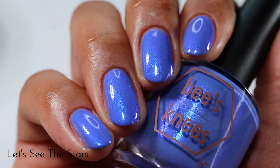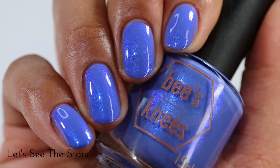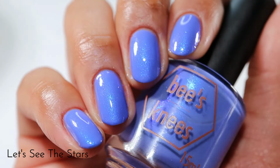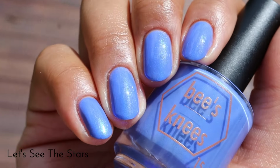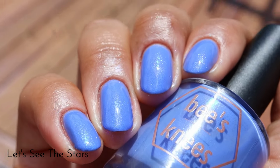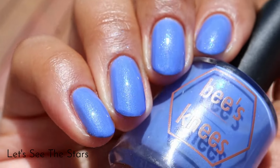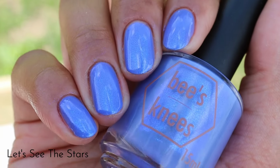It's just such a glorious color, and I feel like this kind of periwinkle cornflower blue looks amazing on everyone. Again, this finish was such a shock to me because I don't think about creamy shimmers with Bee's Knees, but I love that they're trying new things, and I think this one was a home run. If you like a soft, more subtle shimmer, you are going to love this one. So here's in sunlight with a glossy top coat and 3 coats, and then here's what it looks like in lower lighting.